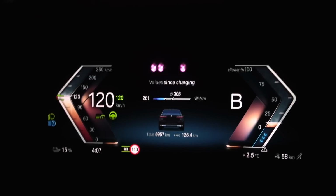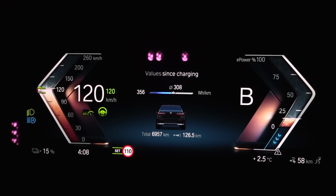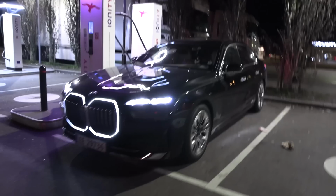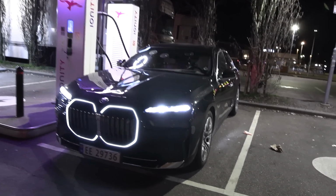Well, there isn't. I guess it means that the battery is hot enough. We are now a little bit past the halfway mark. And look at the big fat... I can't get over it, man.